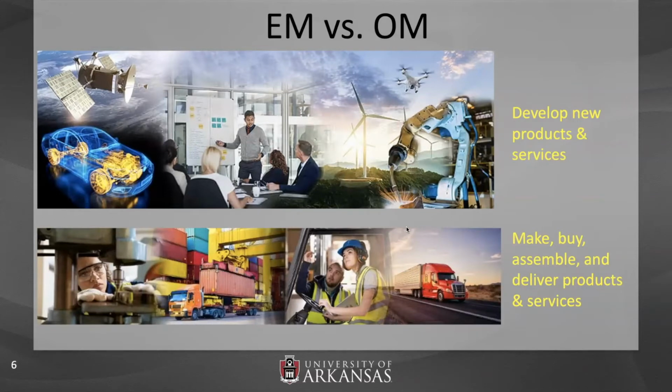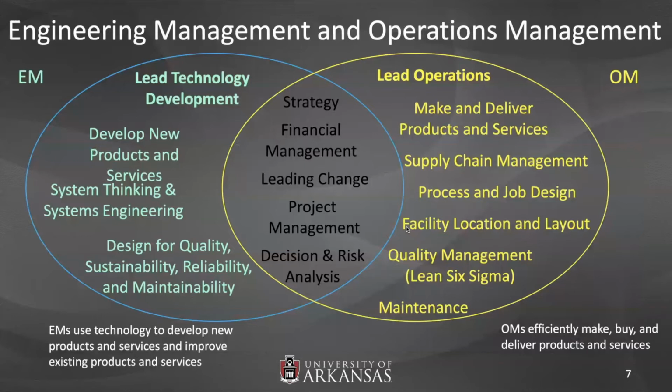So the picture below is the collage that we've developed that goes everywhere from manufacturing on the left and getting supplies in with transportation through ports and trucks, moving them around in distribution centers, and then finally sending them to the place that they go. So again, the focus of operations is making, buying, and assembling and delivering products and services.